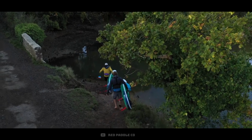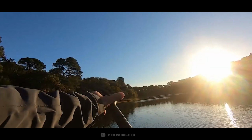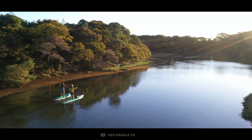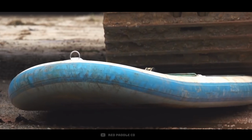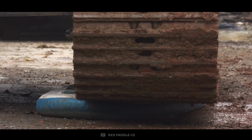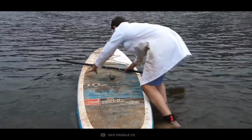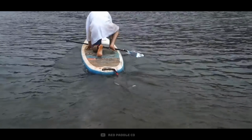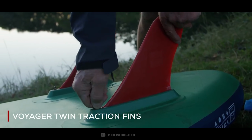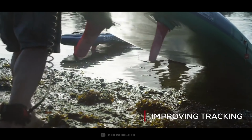However, they are the only inflatable brand that produce their own boards in their private facility, so they can test and develop much quicker than the competition. Their construction process sounds very complicated, but somehow results in Red being able to drive a 22-ton digger over their boards. And somehow it still floats. 2021 brings new and improved twin traction fins that improve the tracking of the board, but if you don't like the ones that come stock, you can swap them out for any US box fin.